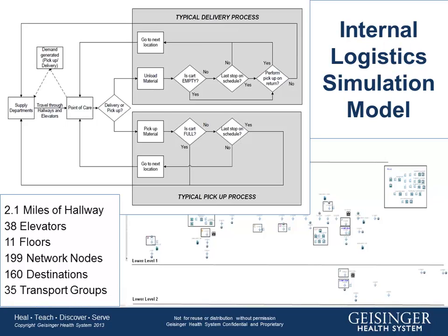And the lower right shows just a section of the model. It gets pretty complex in there, given we have 11 different floors that we model. And you can see some of the statistics on the left, right? So we have 2 miles of hallway, 38 elevators, the 11 floors, 200 network nodes. I think there's about 1,500 objects in there in total.